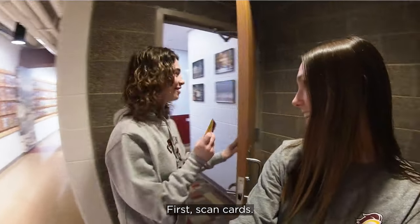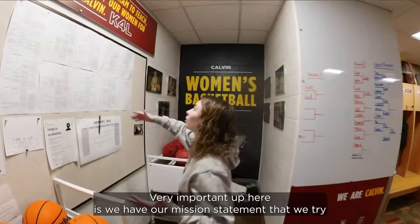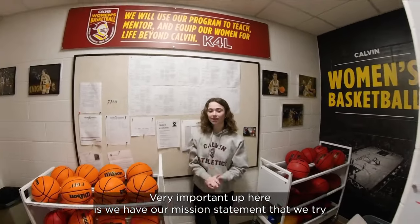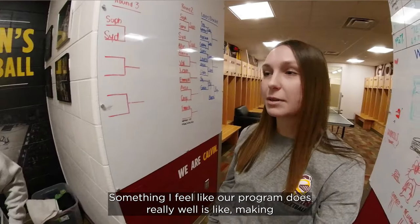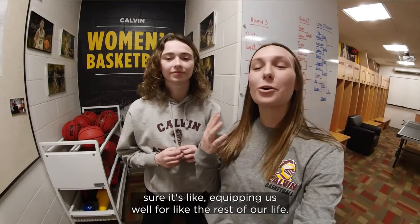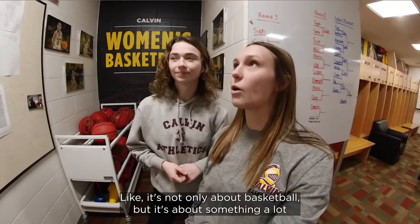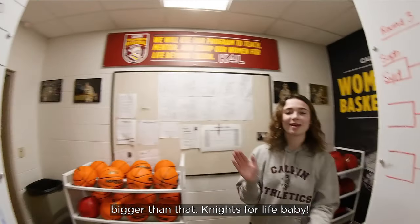Our scan cards, pretty fun. We have some fun pictures of us playing basketball. Very important up here is our mission statement that we try to live by here in the Kelvin women's basketball program. Something I feel like our program does really well is equipping us well for the rest of our life. It's not only about basketball, but something a lot bigger than that. Knights for life, baby!